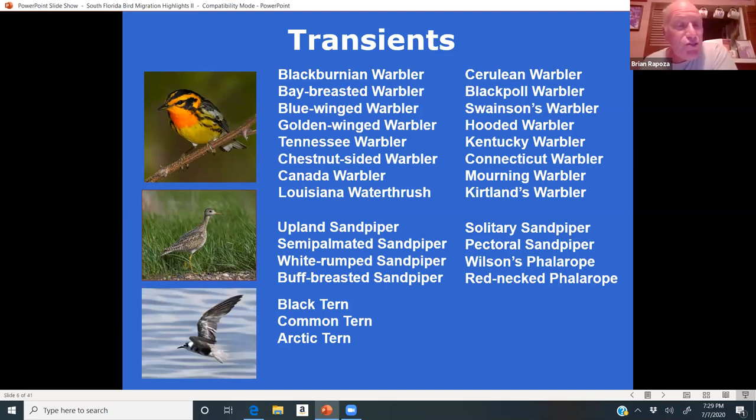Same thing with these three species of terns. We're going to start to see black terns in the Everglades Agricultural Area, probably starting at the end of this month. Common terns are most common as spring or fall migrants, and for Arctic terns, when conditions are right, usually when winds are blowing from the east, if you go to beaches on the Atlantic coast, you have a chance, usually in late spring, to see Arctic terns. So those are considered transients.